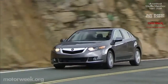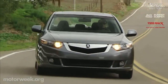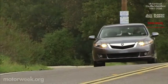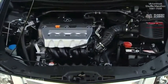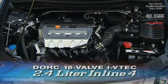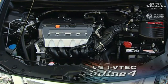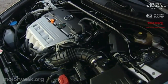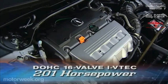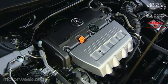The first TSX was derived from the tidy European Honda Accord. The new model is as well, but with a new platform that's both more substantial and rigid. Moving the '09 TSX along is a revised 2.4-liter four that uses dual balance shafts to quell vibration. The high-revving twin-cam 16-valve i-VTEC TSX motor rates 201 horsepower and 172 pound-feet of torque.